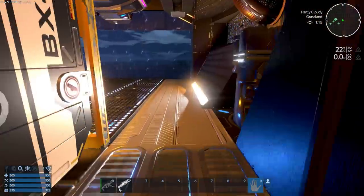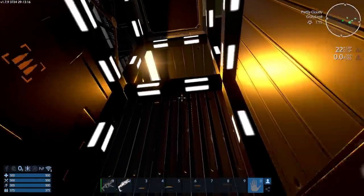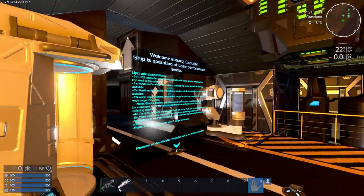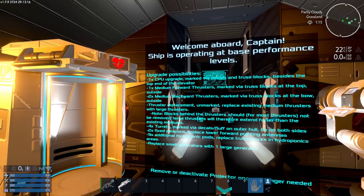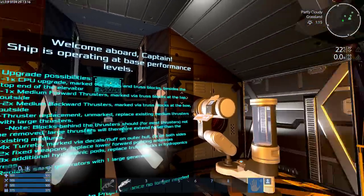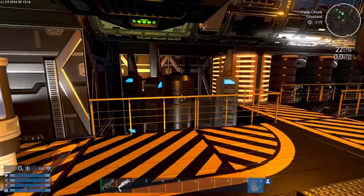Okay, let's go up the... okay, this is where we came in, and this goes up here. Another level. Wow, look at this. All kinds of information about upgrade possibilities. That is cool. Looks like quite a bit of stuff, too. Nice. Another medical item there.